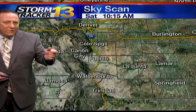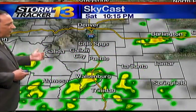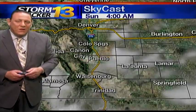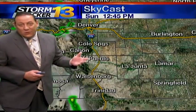Although we have seen heavy rain rates, they've been moving just fast enough to so far avoid any kind of flash flooding. But again, watch out in the city of Pueblo in particular. Skycast as we go through the rest of the evening is going to call for these showers and storms to mainly be aligned south of Highway 50 by the time we go into our early Sunday morning, and then they fade away. Our morning time plans look pretty good if you're going to be heading out and about in the morning, and then as the afternoon goes on, guess what?